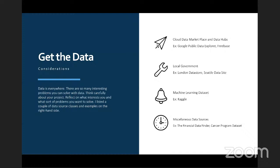Because if you just find one data set and run with it, you may realize that there are some things you're not thinking about. So just like I put in here, data is everywhere. There are so many interesting problems that you can solve. I was on a call where one of the participants was talking about predicting the U.S. presidential election, who the winner would be. I think the person was accurate about who the winner would be, right? But you do all of that based on data, right?